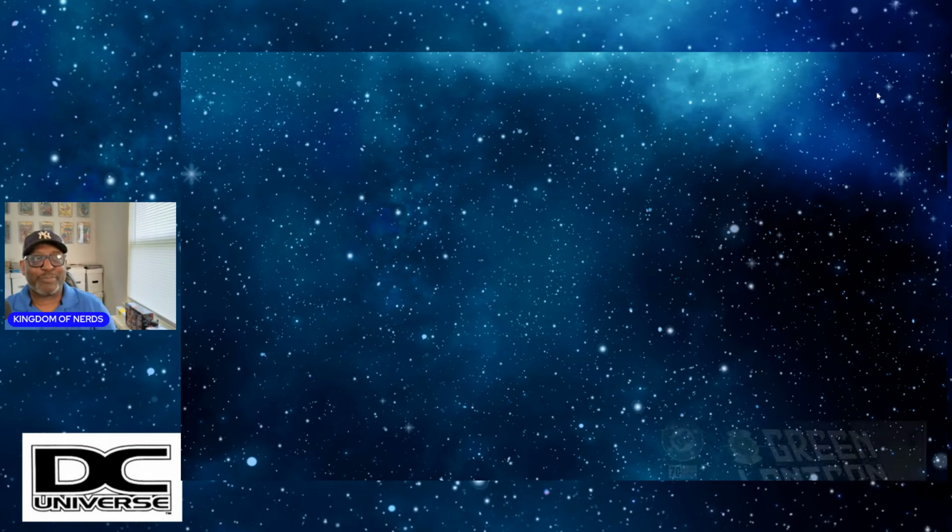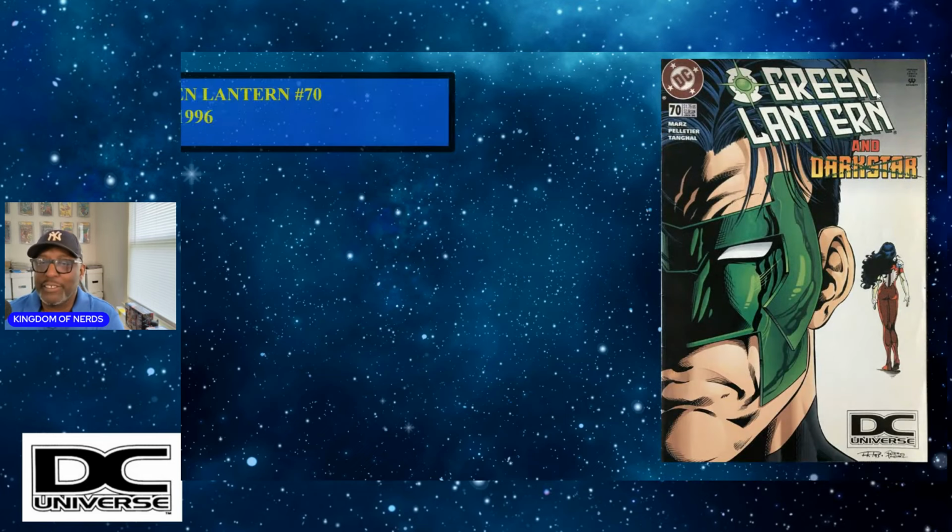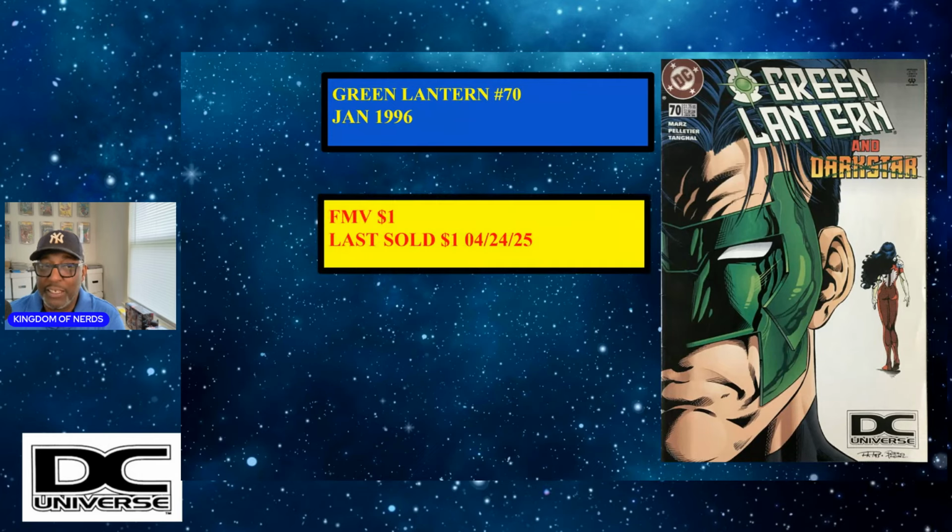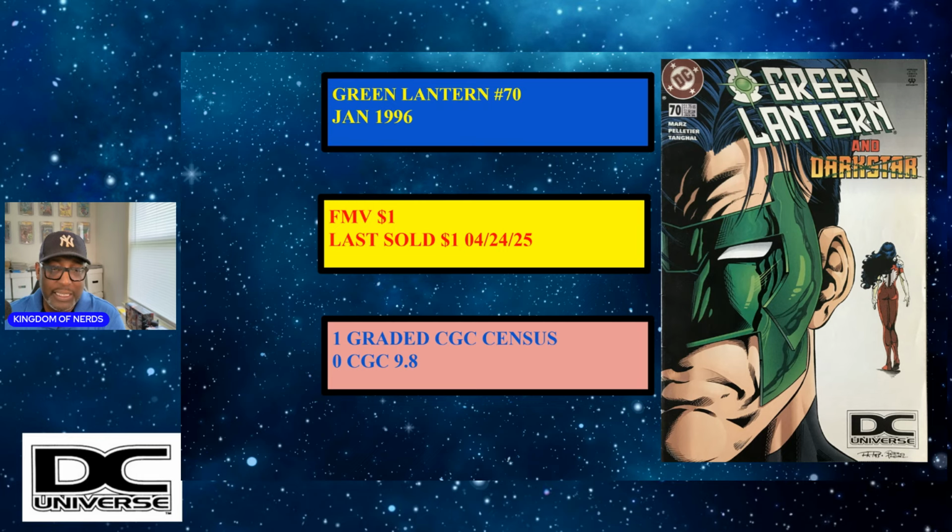Next up, we have Green Lantern 70, January of 1996. Fair market value is $1. Last sold for $1, 4/24/25. Before this last sold and fair market value, a couple years ago, this book was a $50 to $100 book. One graded on the CGC census, I believe it's a 9.4. Could be wrong, but we'll see later.